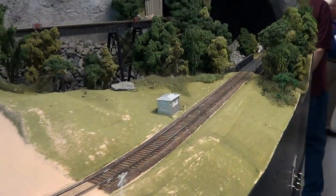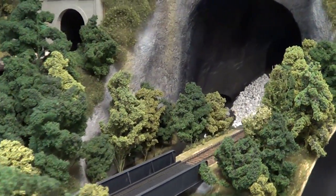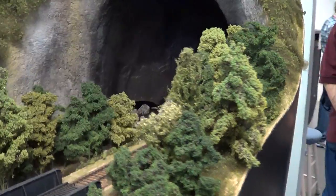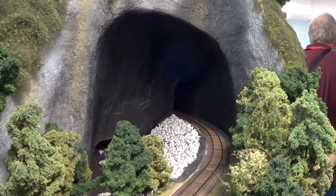I can tell someone who doesn't know this. I can jump in the pasture with telephone lines. This is a depiction of an actual scene on the railroad, on the real road.